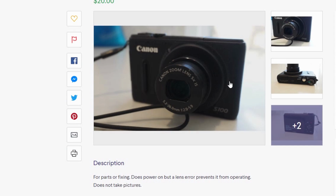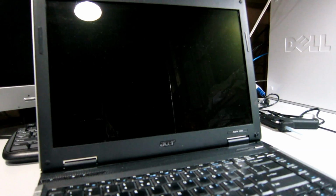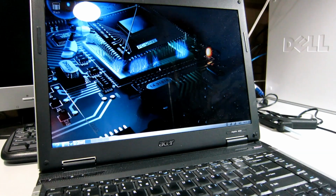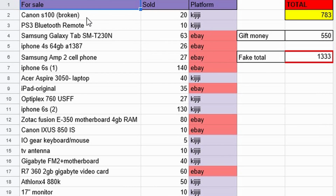Some of the stuff was actually broken. Like I had this camera that I dropped and broke. Also, a really old laptop. So I made a video of this 13-year-old laptop, which I still used, and installed some Linux OSs on it, and it worked great. But I sold that as well. So overall, to my amazement, things sold like wildfire, and soon I collected about $783 from all my sales.